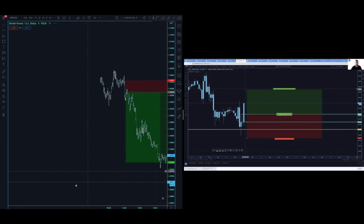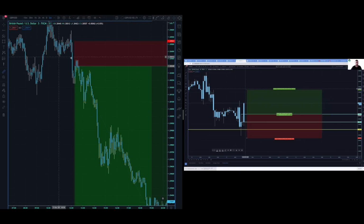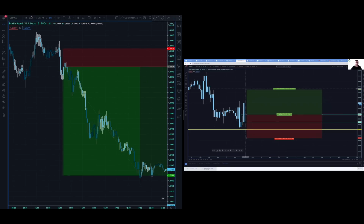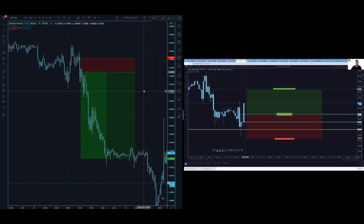Just so I can show you the actual entries and the drawdown. We have very little drawdown here. It's like 4 or 5 pips drawdown. So straight into profit, bang, lovely trade, 6% made in 5 hours. For anyone who was watching my Instagram, I updated it after 4 hours, I updated it after 5 hours. We made 6% there on that one trade in 5 hours. 6% is more than many people will make in a week or a month in the market.